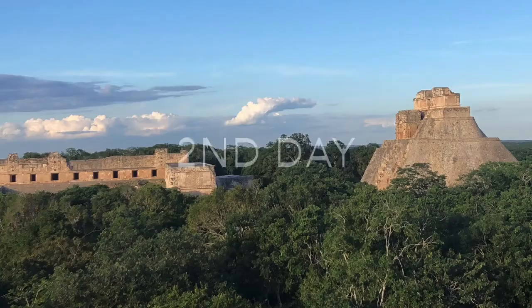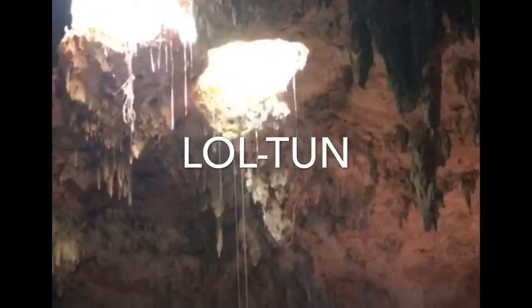Tomorrow, the second day, we got up early to go to Oxcutzcab to explore the famous caves of Loltún. That trip wasn't as fun as the cenotes one, but it was really amusing to know more about the cave's history. My favorite part of that tour was when our teacher managed to convince the guide to turn off all the lights in there.